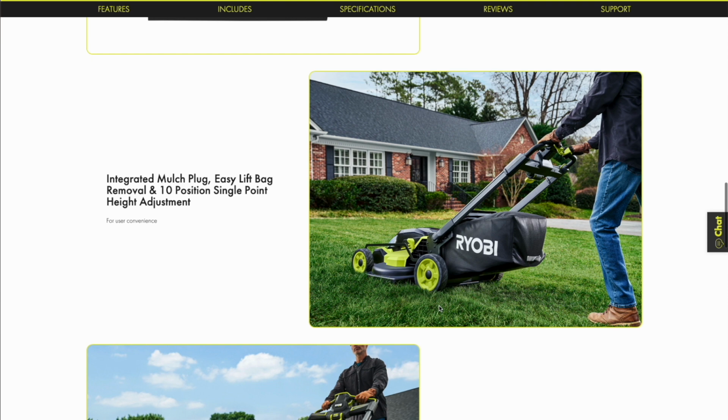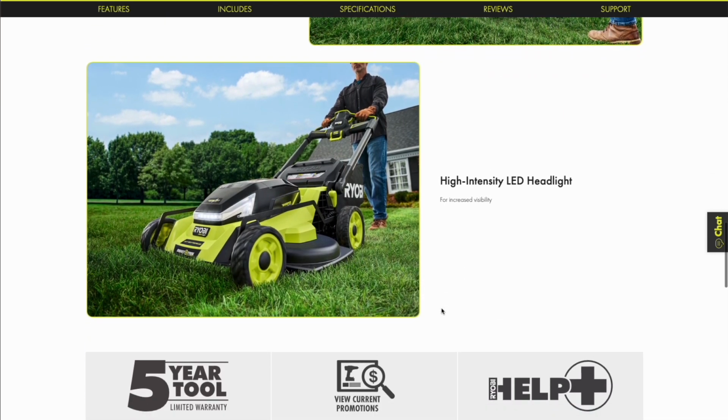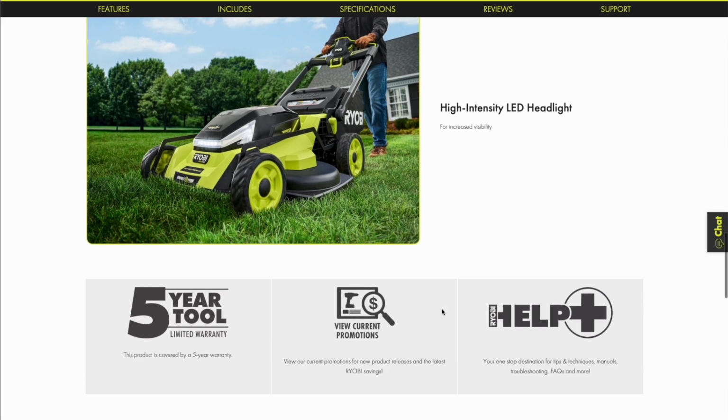I don't care what brand you are, I think the integrated mulch plug is just a no-brainer. We shouldn't have a separate mulch plug that we have to keep track of. There's enough things in my life that I need to keep track of. I don't need a mulch plug that I have to worry about losing. 10 position single point height adjustment. Again, we're going from 1 inch to 4 inches. High intensity LED light.